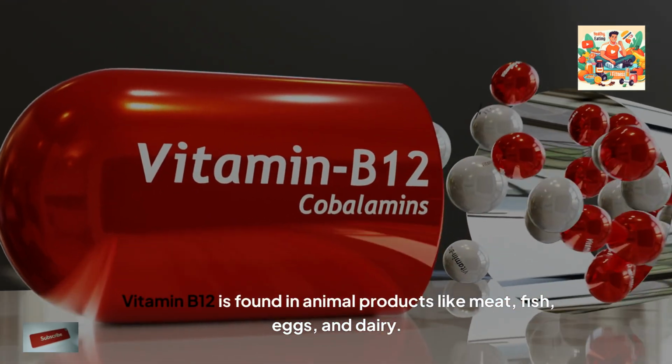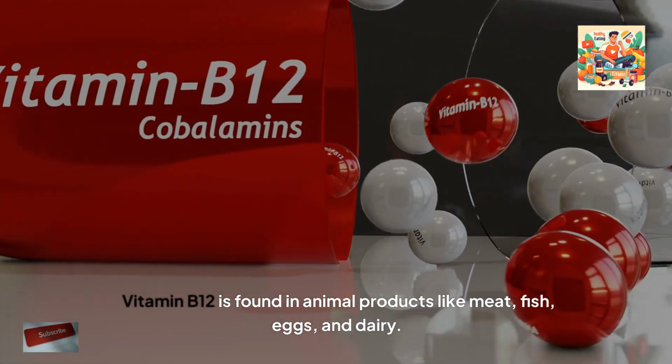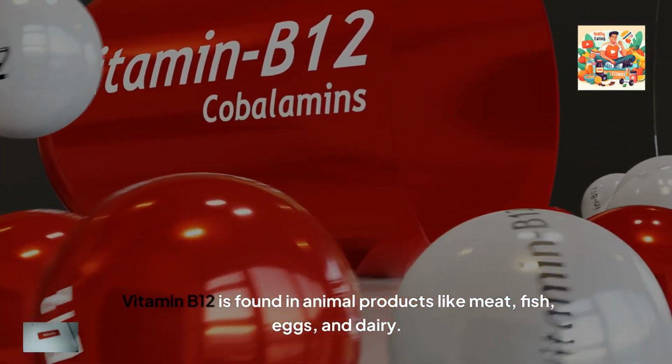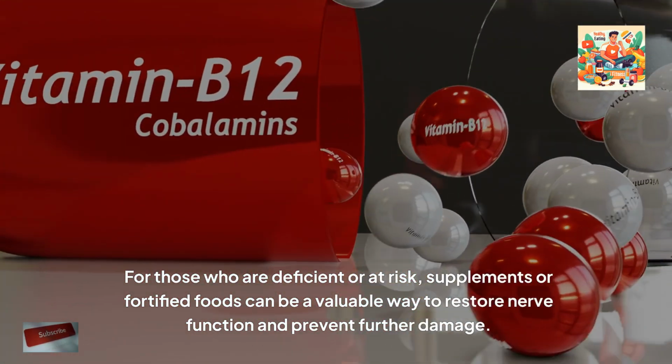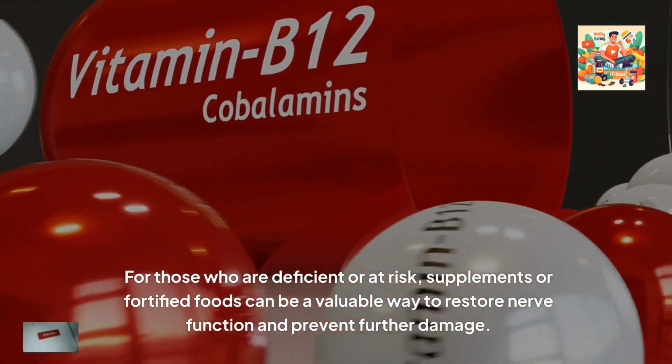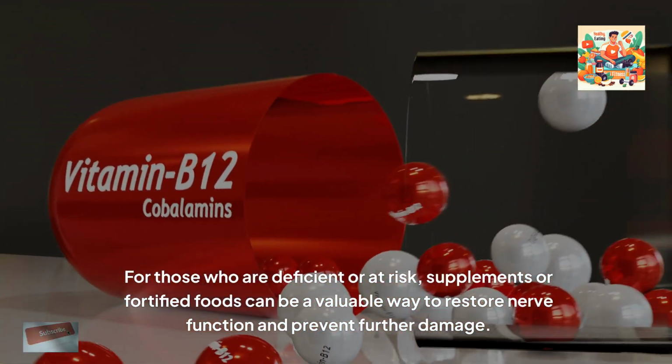Vitamin B12 is found in animal products like meat, fish, eggs, and dairy. For those who are deficient or at risk, supplements or fortified foods can be a valuable way to restore nerve function and prevent further damage.